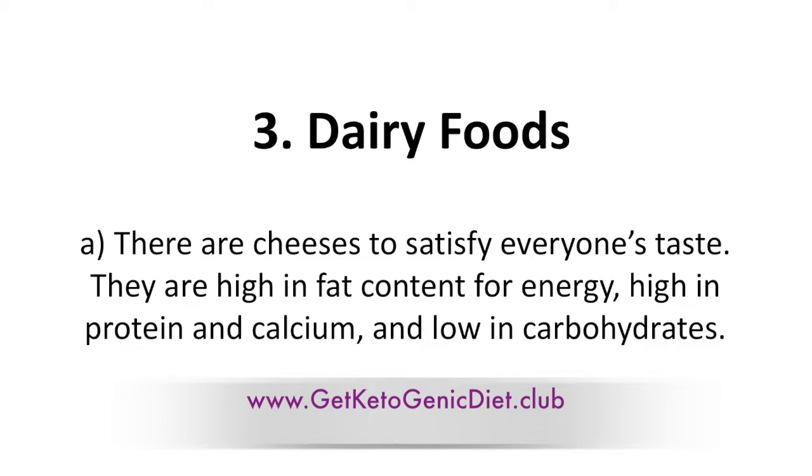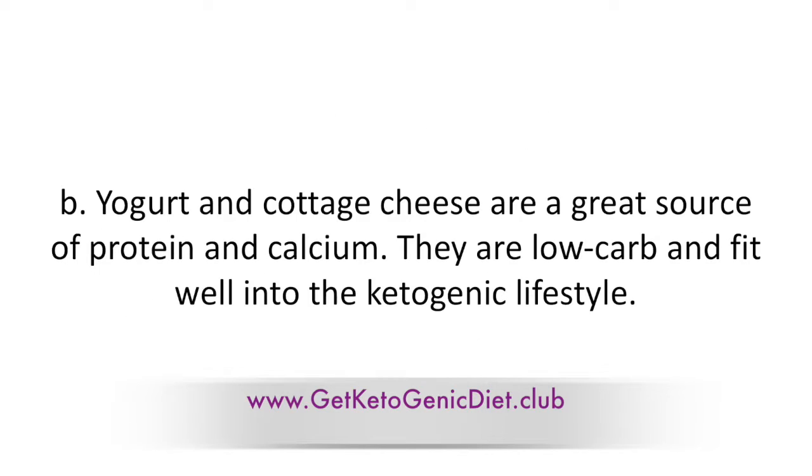3. Dairy foods. There are cheeses to satisfy everyone's taste. They are high in fat content for energy, high in protein and calcium, and low in carbohydrates. Yogurt and cottage cheese are a great source of protein and calcium. They are low carb and fit well into the ketogenic lifestyle. Be sure to stick with plain yogurt, as the flavored types contain a lot of sugar, as do the so-called low-fat versions of yogurt. You can flavor yogurt and cottage cheese yourself with a few berries and nuts.